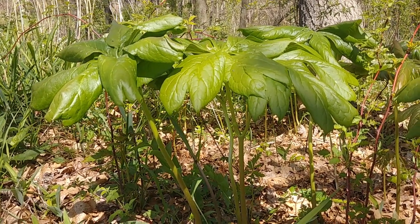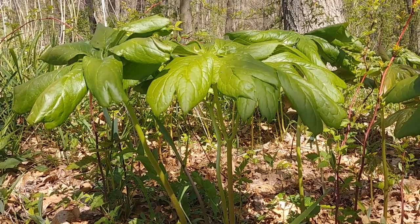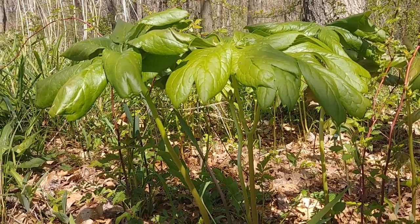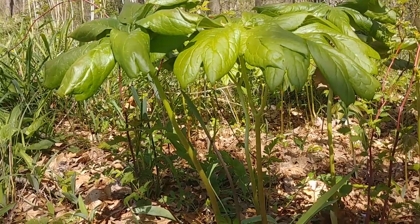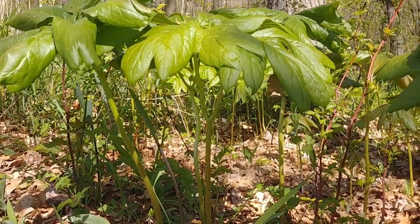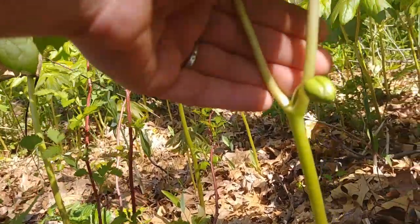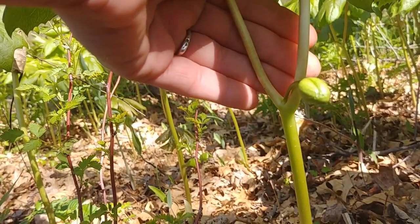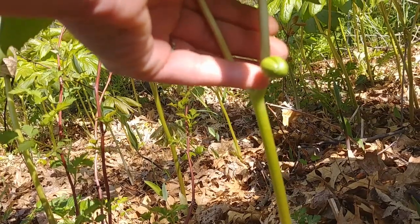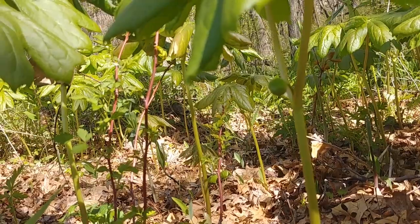And finally, the last plant on today's hike is one that some of you will be able to recognize. This one's called mayapple. Mayapples are pretty distinctive by these odd umbrella-shaped plants. They're not quite in bloom yet, but if you can see, I'll pan over here. This plant, where the stalk splits, there's the little flower bud. And that's going to form a really gorgeous white large flower.